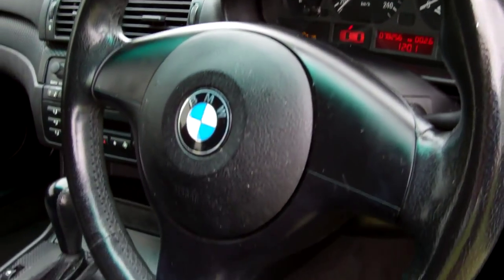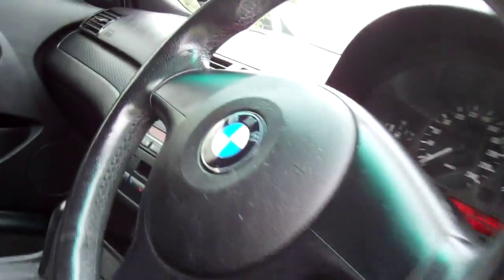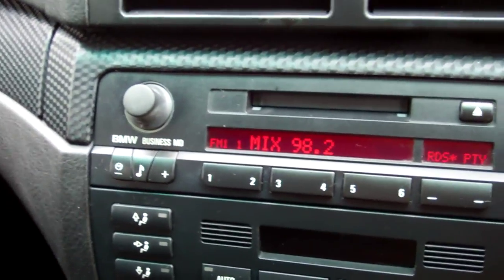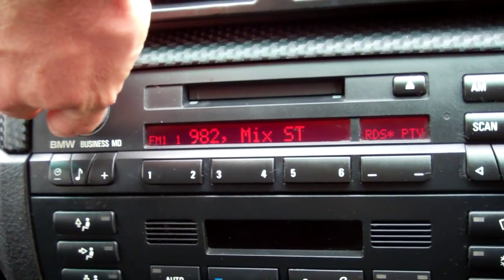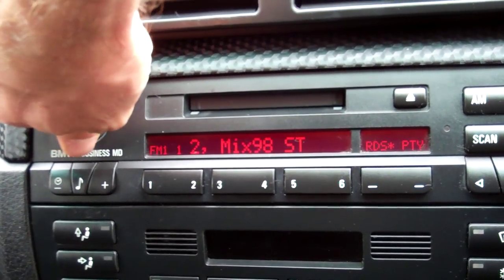Being an M Sport version, they have some M's everywhere. You can see there too. They're a good look. And in here, we have the factory sound system. Picks up New Zealand stations. Have noticed that the button here is working, just a little bit tight to move. Booted a rugby ball. But there you go, sound system is working as it should.